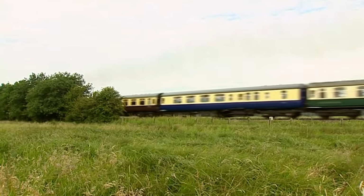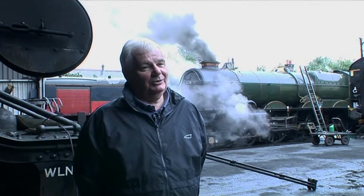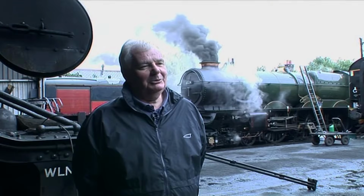She's a powerful engine, very powerful engine. She's quite demanding on the fireman, because of the length of that firebox, and a lot of them were frightened of her when she first came out, but the more you do on them, the more you get used to it. Everybody pulls your leg about being on the Western Region with the old man's tenders, whether you're shoveling off the floor and this, that and the other. But I think it's what you were brought up to, wasn't it, really?